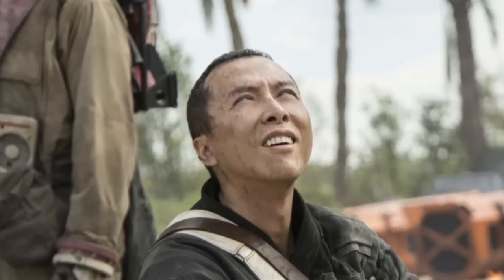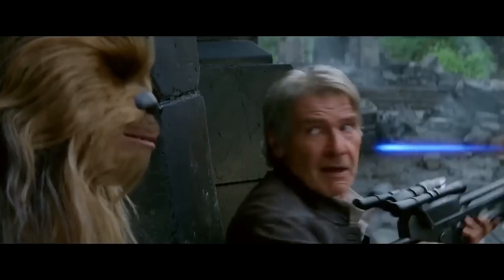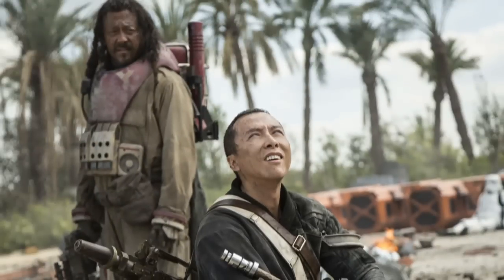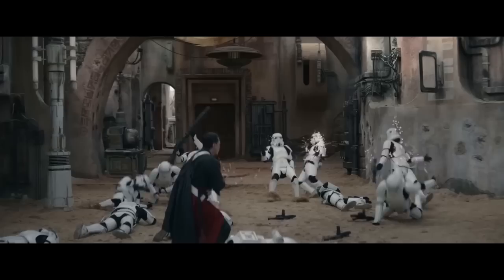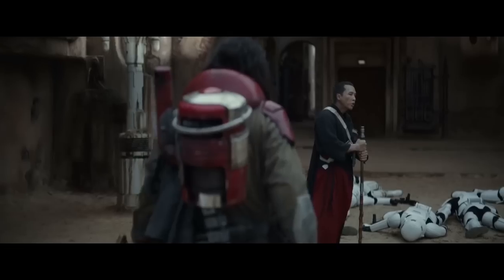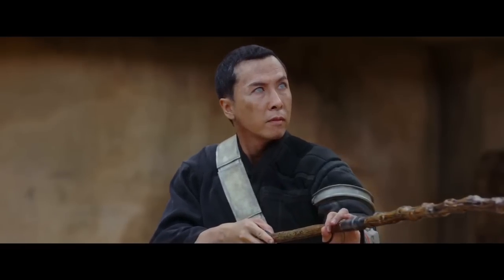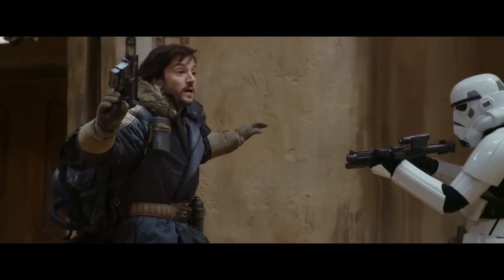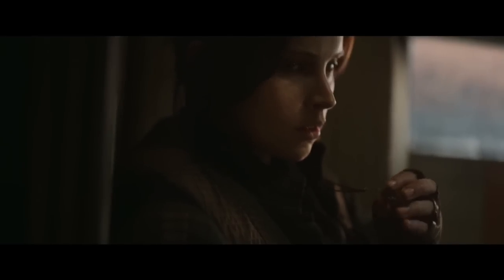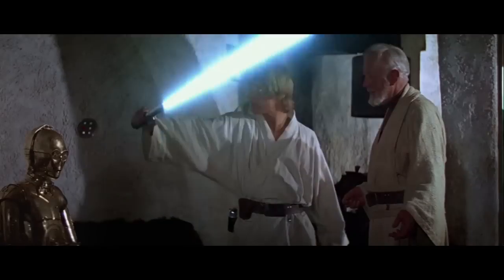Both Chirrut Imwe, who has a bowcaster not dissimilar to Chewbacca's, and Baze Malbus were former temple protectors, and though it's not stated explicitly, Chirrut appears to have low-level Force sensitivity, perhaps from his years of dedication and the fact that he has to rely on his other senses. In the novelization, he's also said to know that Cassian is a captain without being told so. His abilities are also made evident by the fact he's able to sense a kyber crystal from some distance away, which act as power sources for both the Death Star and lightsabers.